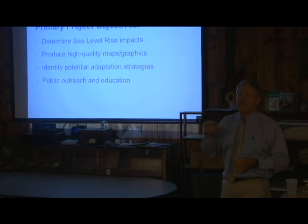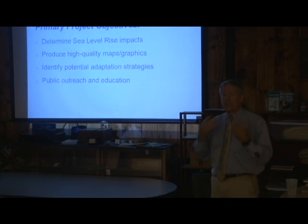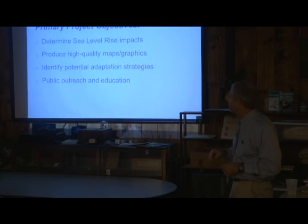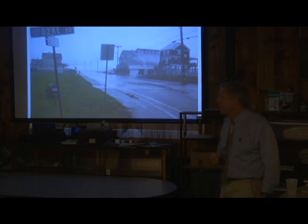The focus was on public education here. We were not focusing on the actual adaptation of the end result. That's going to be the next step. But part of what we were trying to do is produce some good graphics that people could understand, that the towns could then own, and have the GIS databases that people can come in and look at in much more detail. Then we're talking about some adaptation strategies, as well as the whole public outreach. And really this, although it's not part of the project, is part of that public outreach.